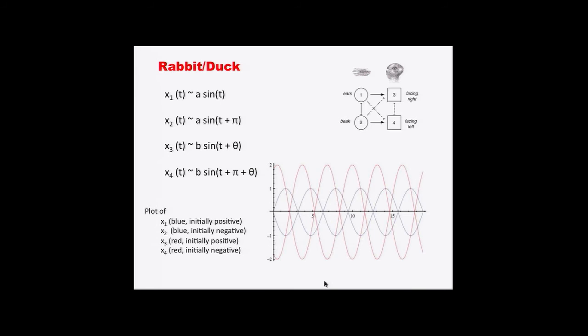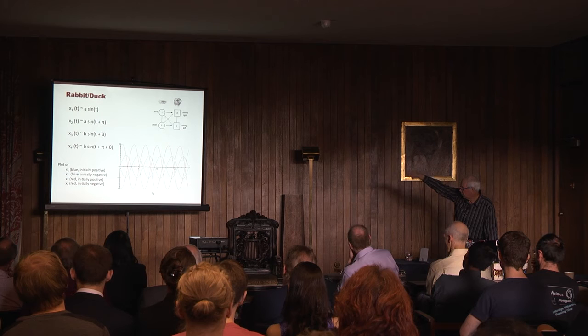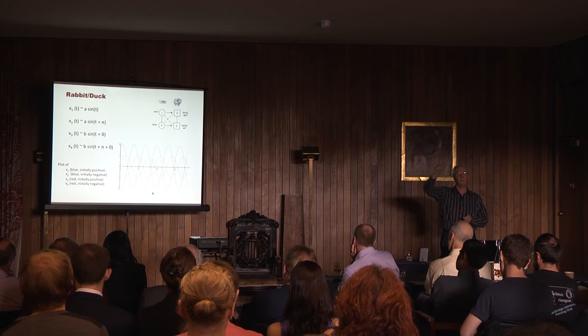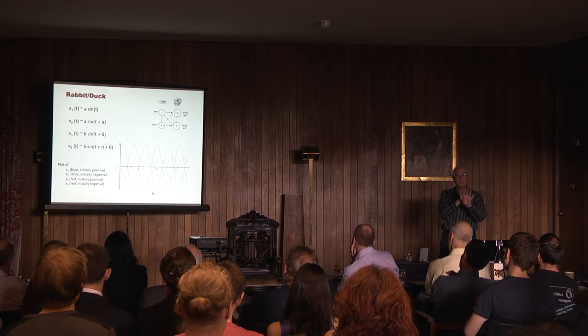So the red curves this time are the ears or beak, I think. Doesn't really matter. The blue curves are, is it facing right or left? Now, if you look at the red, you can see it's going, it's ears, no, it's beak, no, it's ears, no, it's beak, no, it's ears, no, it's beak, because alternately they're winning. And similarly for right or left, it's facing right, no, it's facing left, it's facing right, it's facing left. But what you notice when you overlap them is that the places these things switch, the times at which they switch, are different.